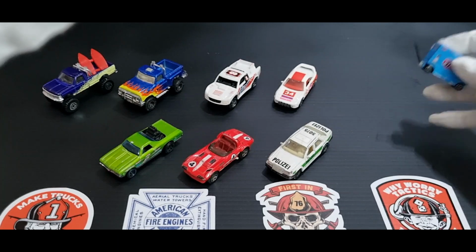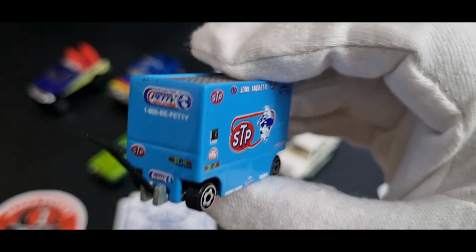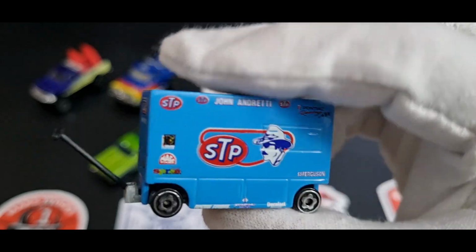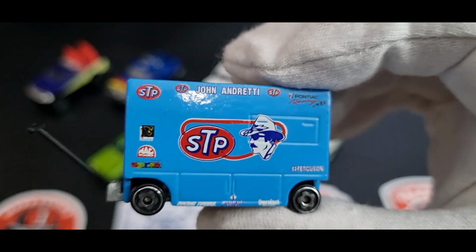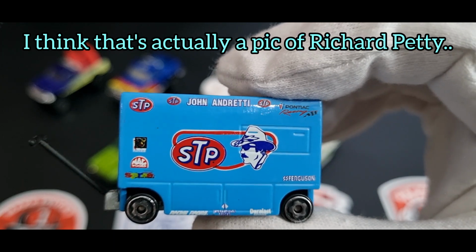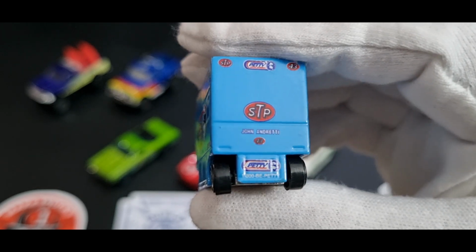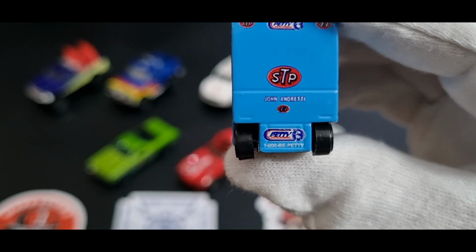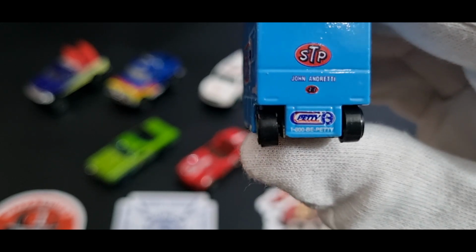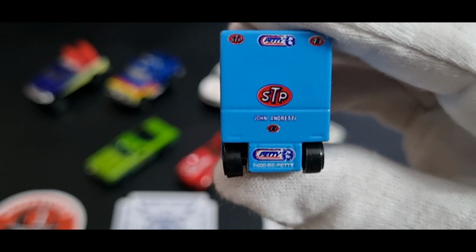Yeah, it came with this little, I guess it's a toolbox on wheels. It's really heavy. It's as heavy as a car. It's solid metal, except for the wheels and a handle, but I guess it's a toolbox. And there's the name again, John Andretti. I guess that's a picture of how he looks. Pontiac Racing. It's got Petty on the number plate. That's interesting. It's got like a website or something just down the bottom there.